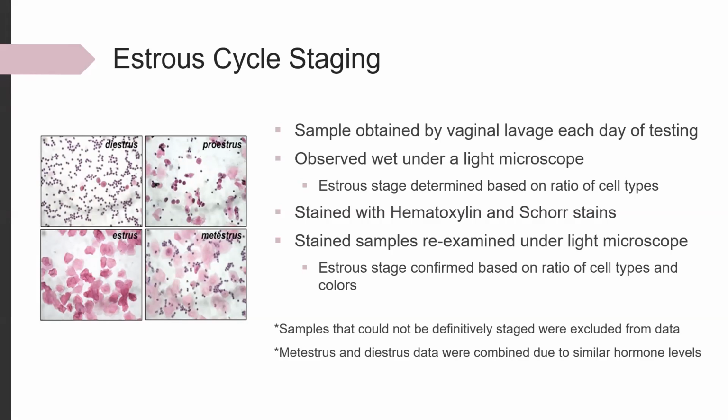Samples were then set to dry and stained with hematoxylin and Shorr stains, and re-examined under a light microscope. An estrous stage was confirmed based on the ratio of cell types and colors. Samples that could not be definitively staged were excluded from the data, and data from the metestrous and diestrous stages were combined for analysis due to the similarity of the hormone levels in each stage.